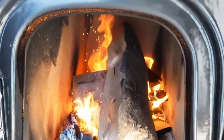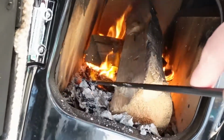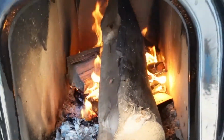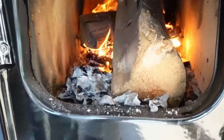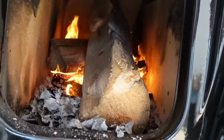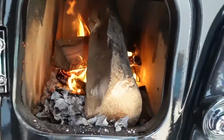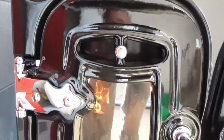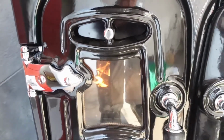Here's my little poker. If I can get this guy in there better there. That should start really good. It's gonna really annoy me that I can't go out in the woods and play with my chainsaw this year. I'm gonna close that tight now. See what happens.